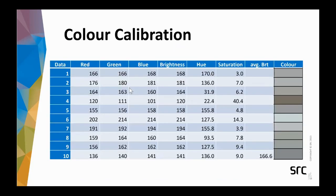And so we'll look at color calibration first. And so we'll use that high resolution color camera to define those RGB criteria.